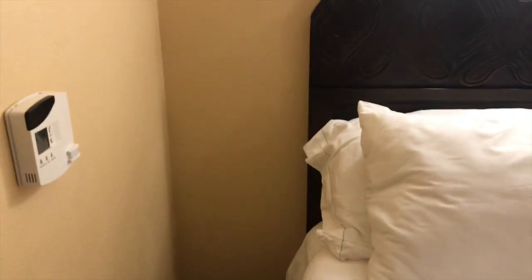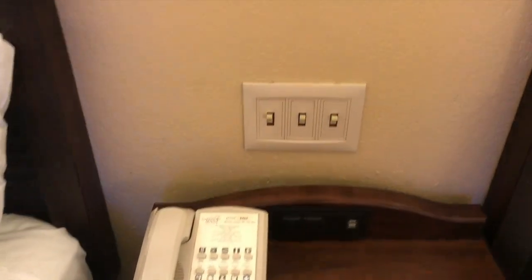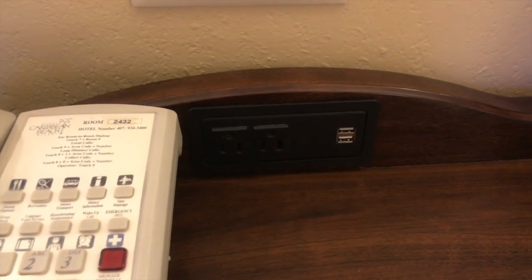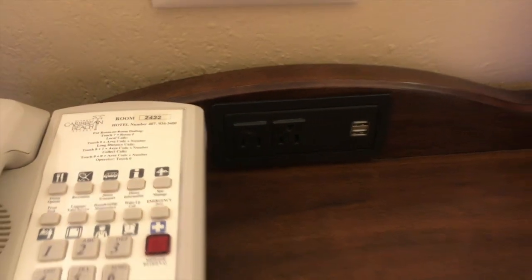And then just real quick, back over here in between the beds, you have your telephone, light switches, your charging ports. What I noticed though was that the USB ports, although here, did not work. So just keep that in mind.